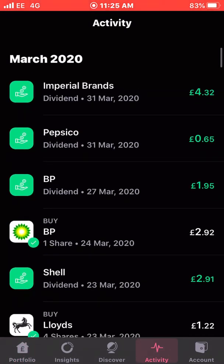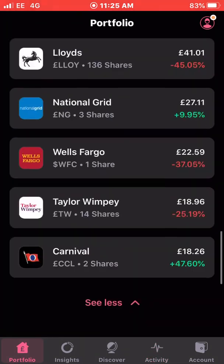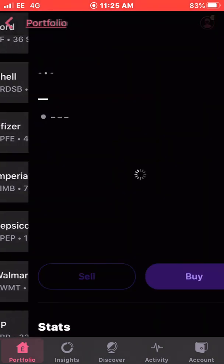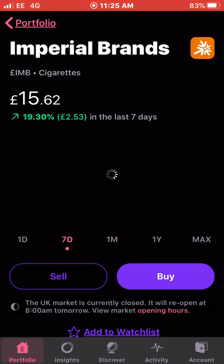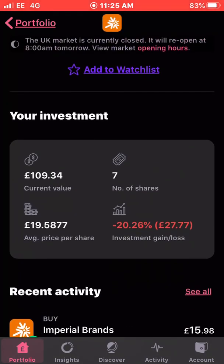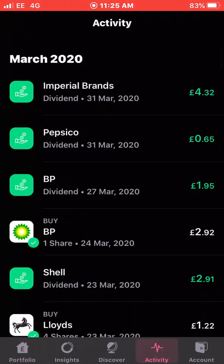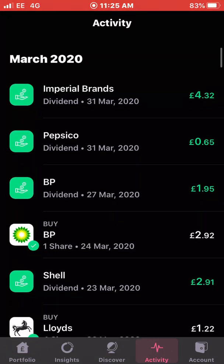And my final dividend, which was probably my biggest amount this month, on the 31st of March again, was for £4.32 from Imperial Brands. Imperial Brands, obviously a cigarettes company, not the most ethical to invest in, as I've said before. Up 20% nearly in the last 30 days, but down 6% in the last week. And I'm down 20.6% overall with Imperial Brands, but it's nice to receive the dividend from them. So that is it for my dividends for the month, guys. Anyway, I think I worked out £12.84 it was, which all has just been reinvested straight back into the portfolio.